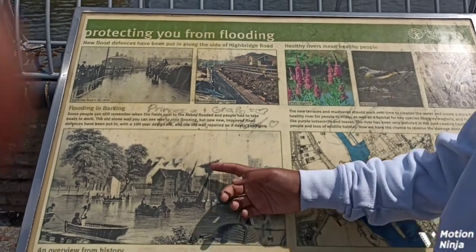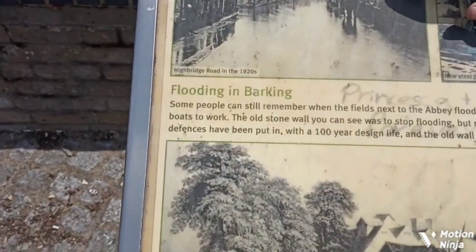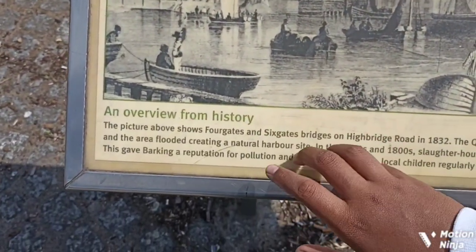And guys, there used to be some flooding in Barking. The old report about this place. Now, an overview from this history is right here.